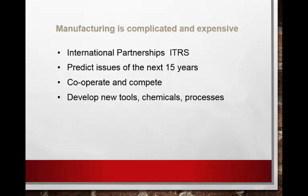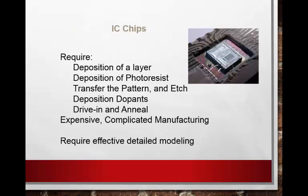The International Technology Roadmap for Semiconductors has been in existence for many years, and it is an international partnership with countries from all over the world. They try to predict the issues in manufacturing over the next 15 years, and they cooperate as much as they compete with each other to develop new tools, new chemicals, and new processes so that integrated circuits can be manufactured to meet the continuing demands of modern life.